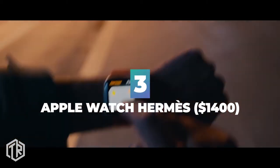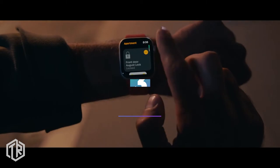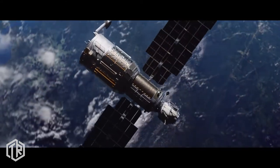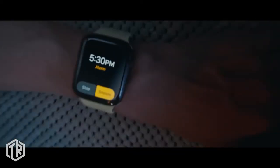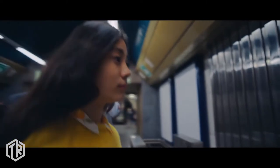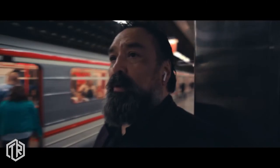Top 3. Apple Watch Hermes. Apple paired with Hermes for the Series 4 watch. Stainless steel is combined with sapphire crystal glass and sapphire and ceramic back. The built-in battery supports nearly 20 hours of use and is rechargeable. Water-resistant up to 50 meters, it has an optical and electrical heart sensor.